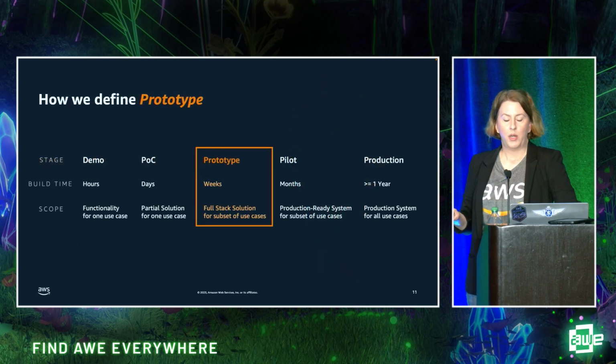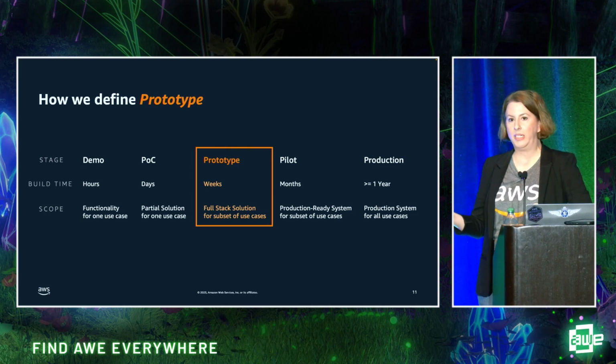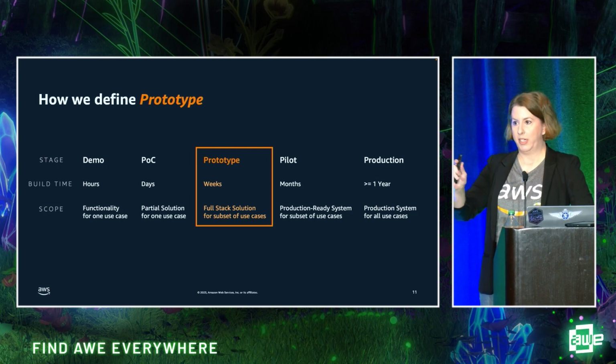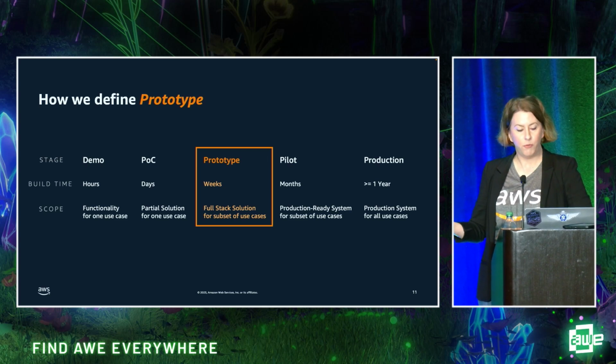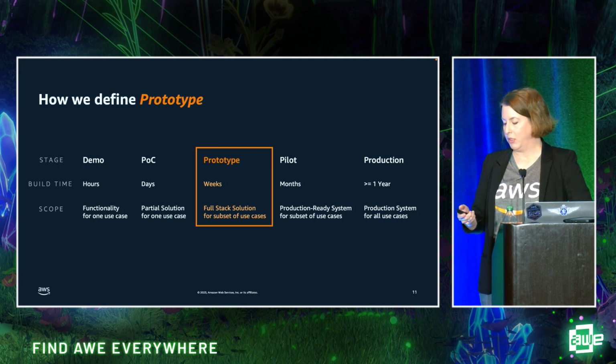Now, so what's a prototype? Everybody has a different definition. Well, a prototype to us is more than a proof of concept. It's less than a pilot. So it's weeks of build time. So we typically say 6 to 8 weeks of build time. During our prototype with our customers, we can build with the customer, we can build for the customer, and what we might build could be a full stack solution for any subset of use cases.